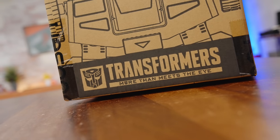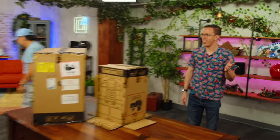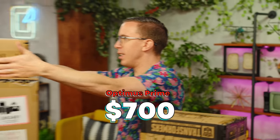This looks expensive. It is. RoboSend Transformers, more than meets the eye. What the f*** is that? So this one's $700. What's this one? And what's the giant one?